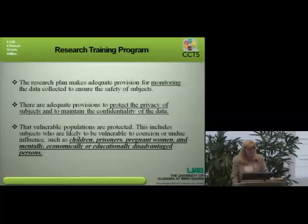The next thing we must ascertain is that the research plan makes adequate provision for monitoring the data collected to ensure the safety of participants. So how often are you going to look at that data? If you have an investigator-initiated study where you are administering, say, a drug that is approved for another purpose, then how often are you looking at that data to make certain that those patients are being kept safe? So this is something that the board will want to know in your application. Is there a data safety monitoring board? Who's on that monitoring board? Who's going to be looking at this? How often are you going to be looking at the data?